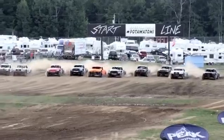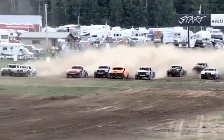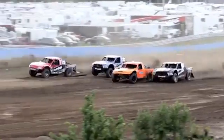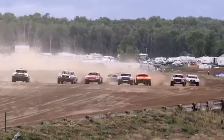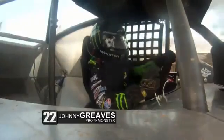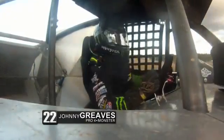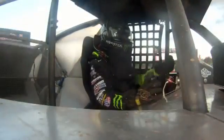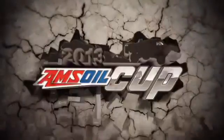Pro 4's now starting. Good, clean start for all of these trucks. They're going to bear down on those Pro 2s fast. And they need to, because they've got 16 seconds to make up. They're coming to turn 1. Great start for Johnny Greaves. He's also on two wheels. And if you look at him, he's got that hand on that shift lever. That's because he is running a manual transmission gearbox, unlike some of the automatics we've seen out there.